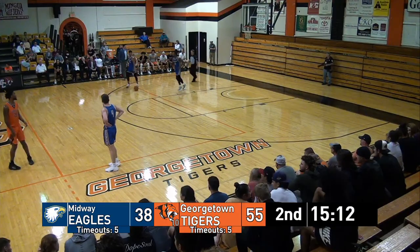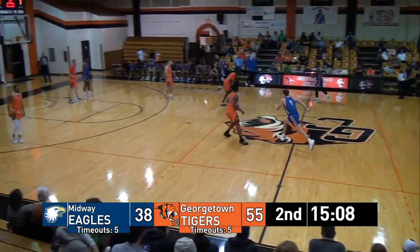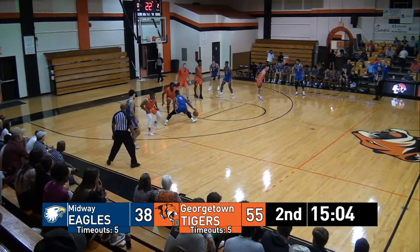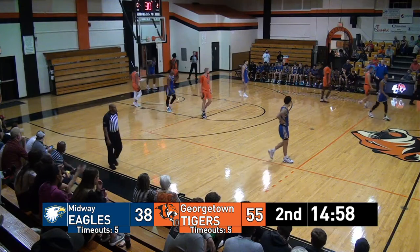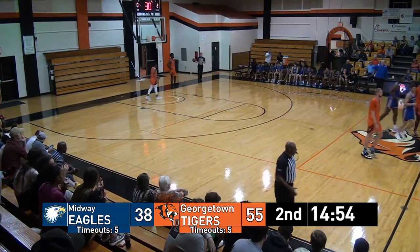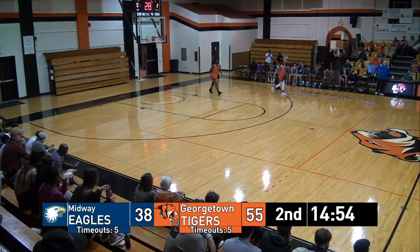Rico Tate inbounds to Will Van Hook. And Tate takes it up the floor. Tate driving, working on Thomas. Defended well by Thomas and forces an air ball. Love the energy from this Tigers team here in the second half.